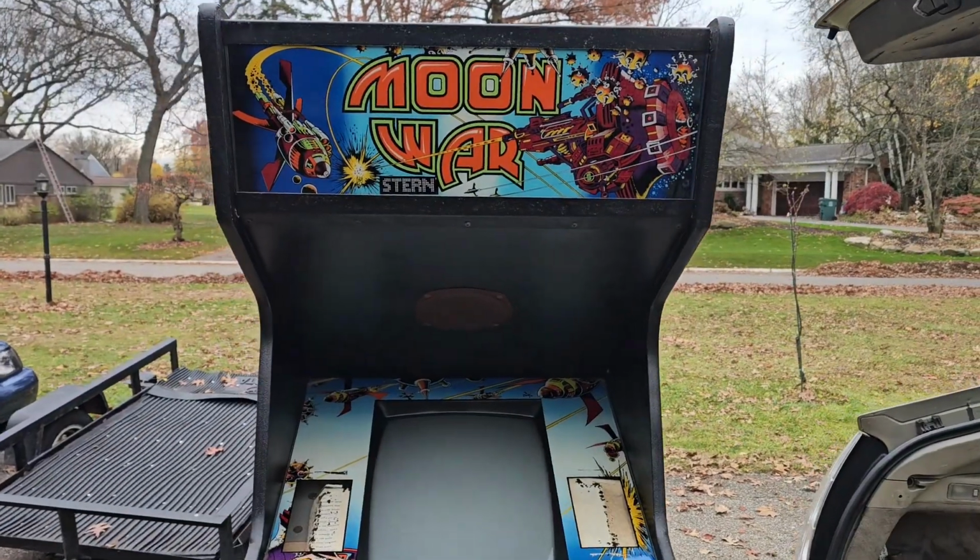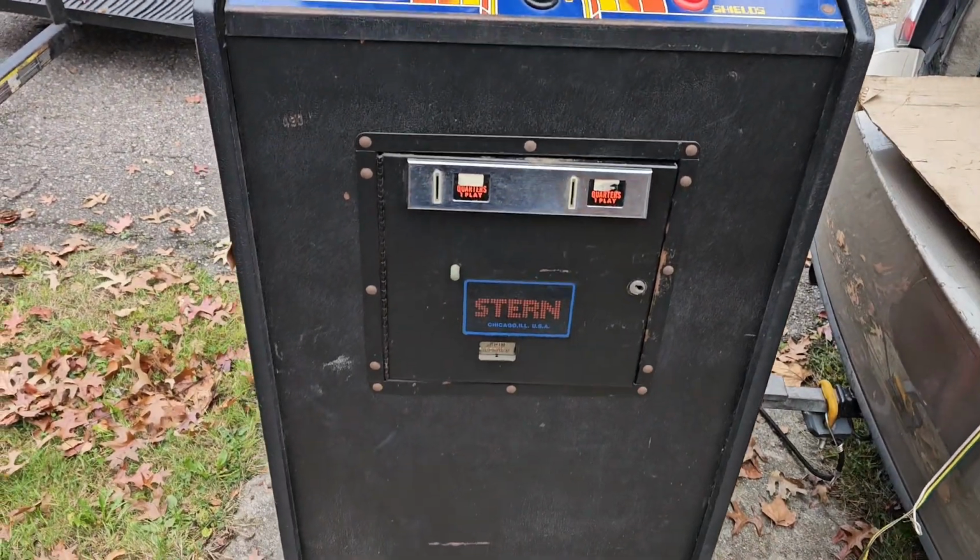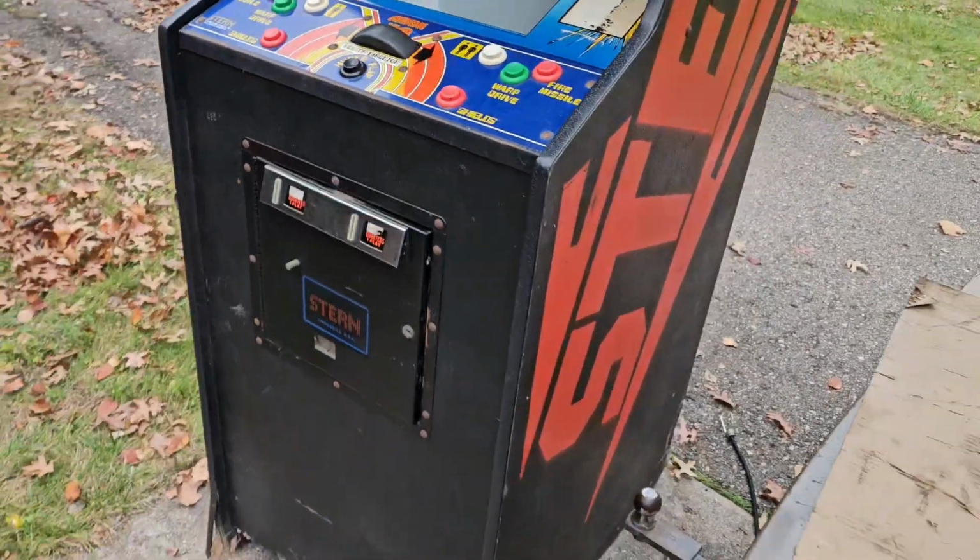Okay, we got it back down to the workshop. I didn't want to take up too much of their time, but I wanted to show it outside here in the daylight.